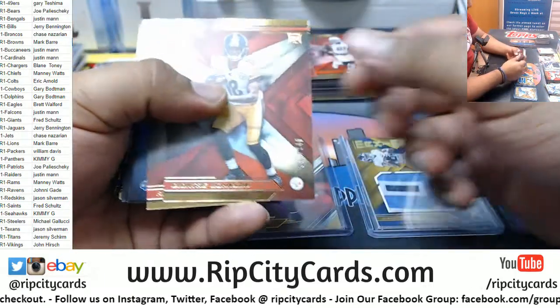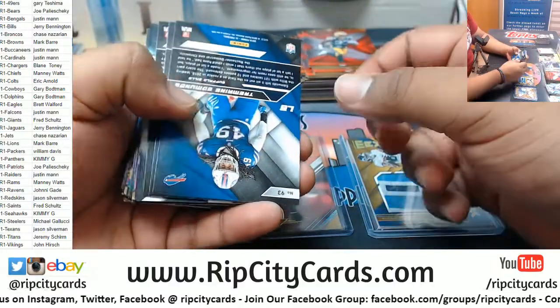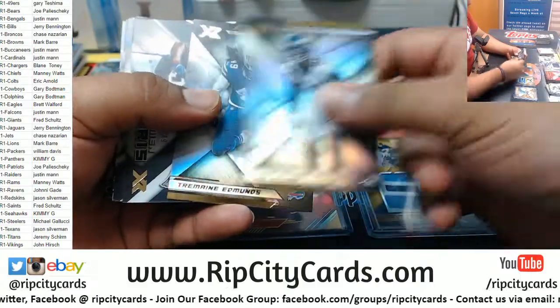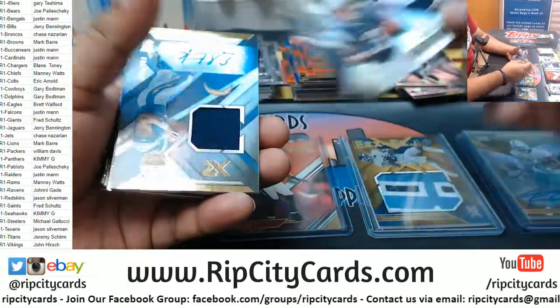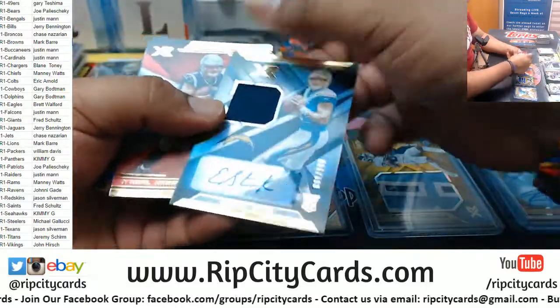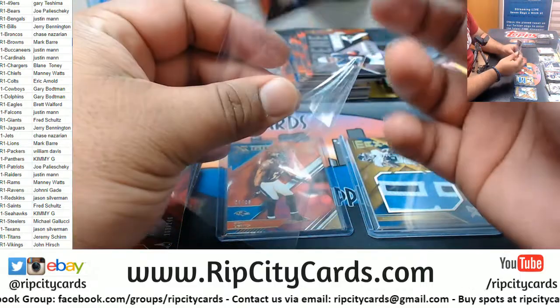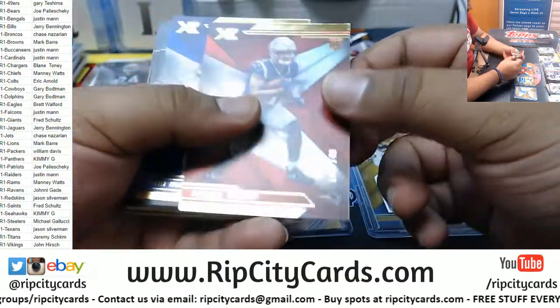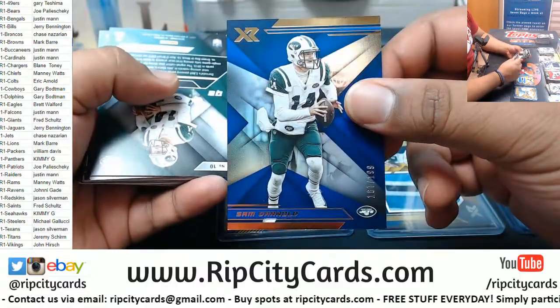Johnson, /249 Steelers. Jones, /249 Packers. Damien Harris, /149 Patriots. Easton Stick, /199 Chargers RPA. Oh Edgar, it's been pretty freaking nasty. N'Keal Harry, /249 Patriots. Donald, /199 Jets.